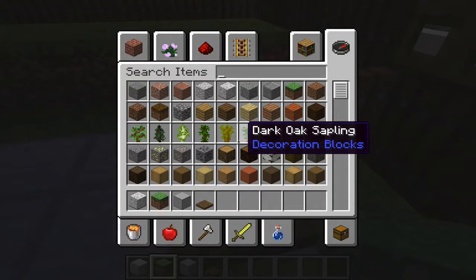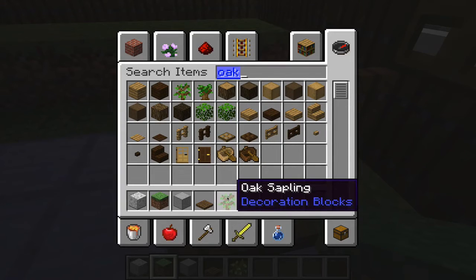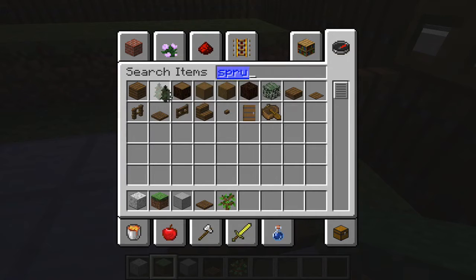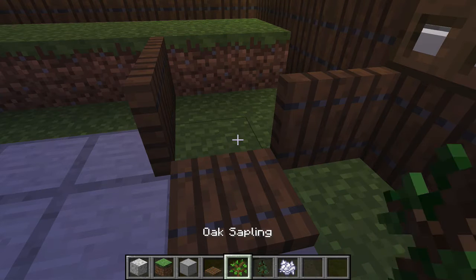What kind of tree would we like? What kind of tree can we make that big? I don't think we can do it with oak wood though, can we? I know spruce can go pretty big. It turns stuff into podzol though, so we're gonna have to do some switching back, and just kind of roll with what we got. Let's try the oak first.